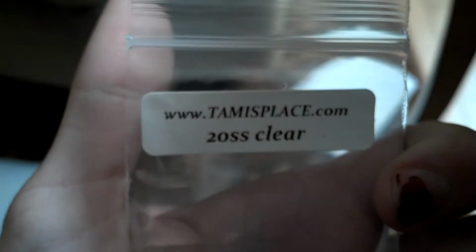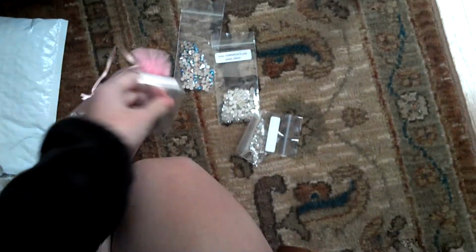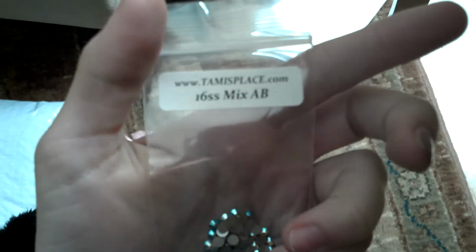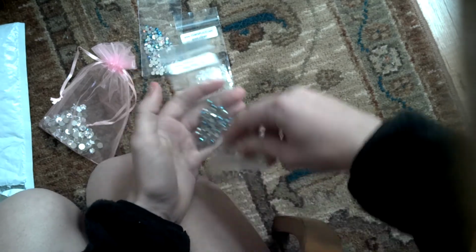And then there are some smaller white ones, and these are 20 SS, and these are 16 SS. And then there are 16 SS mix AB, and they look like that. So this is what I ordered from TammysPlace.com. Go check her out, guys. She has a really cool site.